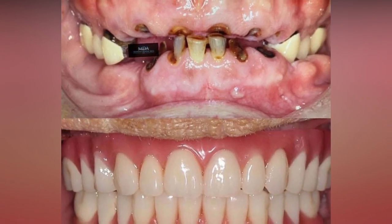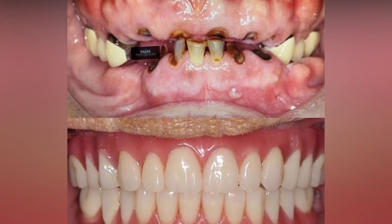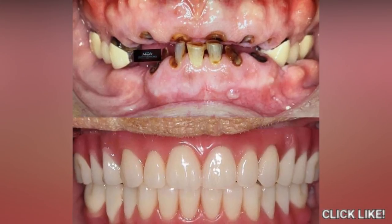Midwest Dental restored this person's smile. Why do I think they're not going to take care of their new teeth?